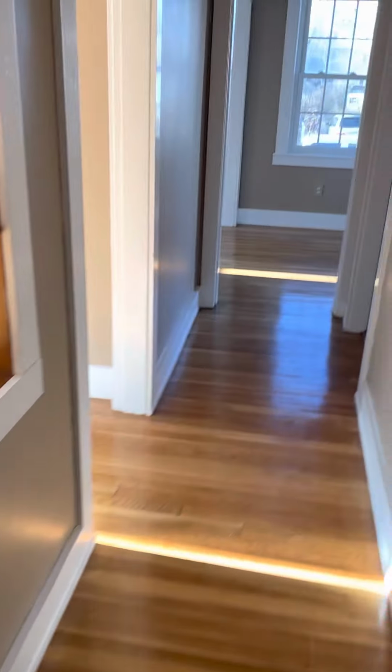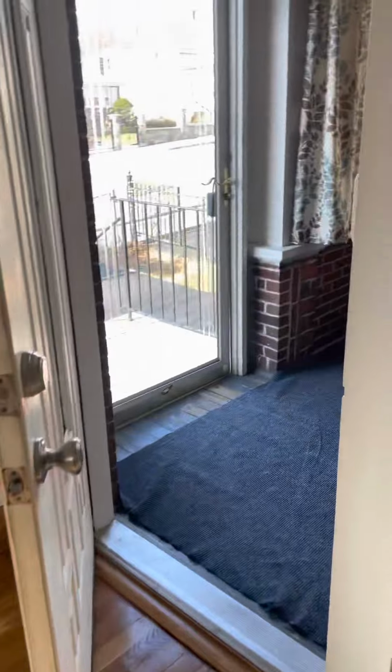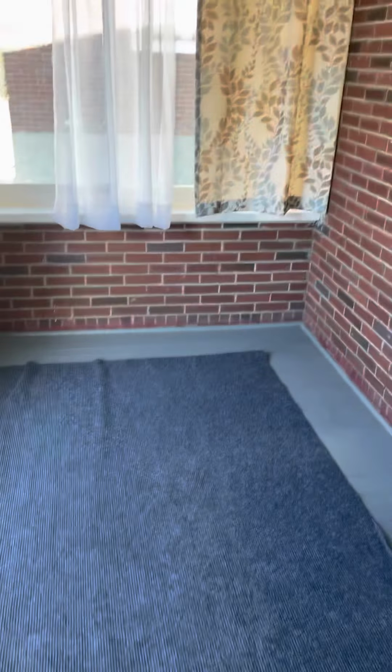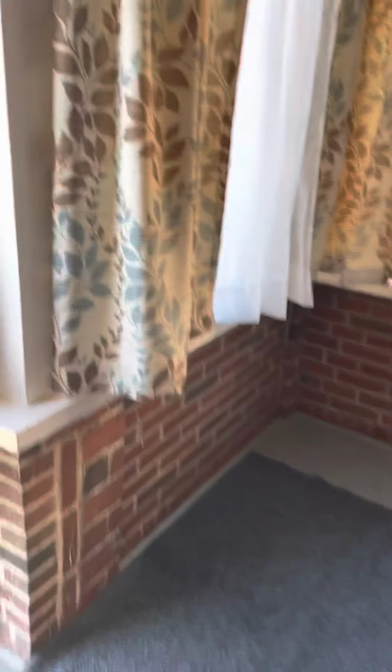But anyway, I'm gonna miss the house. I miss it a lot. I'm gonna take a walk outside. When I was a kid, I'm gonna grab my car keys. My dad used to sit out on the front porch here with a little black and white TV and watch the Red Sox games.